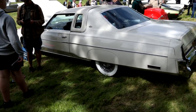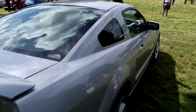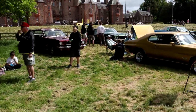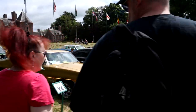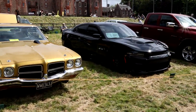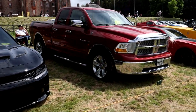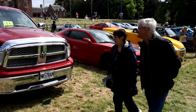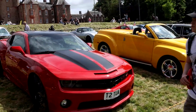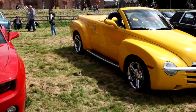And the two-door Chrysler New Yorker. Another Mustang. Just walking along all of the American cars that are parked up here today, from Pontiacs, Chargers, Dodge pickups, new Camaros. The Lincoln at the back there that I came down in.